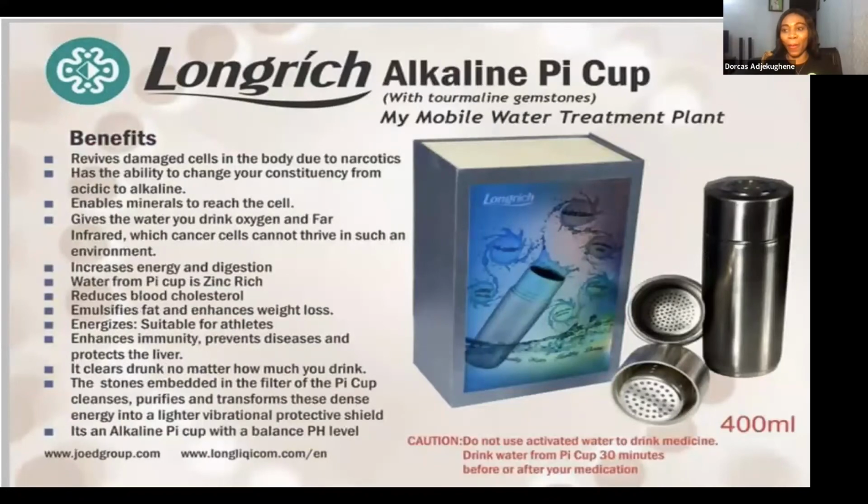A Longreach Pycup. We talked about the Pycup last month, so I'm not going to spend time. Time is fast spent, okay. But you know what it does? It converts your acidic water to alkaline water. And don't forget that alkaline water is good for your body. And water from our Pycup has high oxygen potentials. So it helps to ensure that your circulatory system functions well.